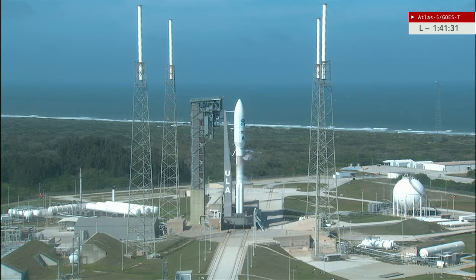Now, 1 hour and 41 minutes and 30 seconds until the opening of today's launch window. We're not aware of any technical issues that are being discussed at this time among the Atlas V launch team members. The Atlas V team is stationed at the Atlas Space Flight Operations Center at Cape Canaveral Space Force Station, a few miles south of the Atlas V launch pad.